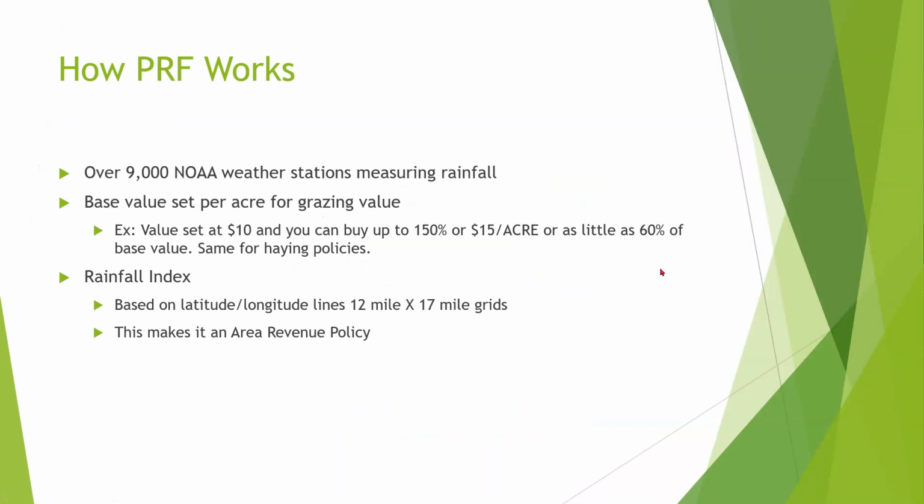How PRF works. There's over 9,000 NOAA weather stations measuring rainfall daily. Base values are set per acre for grazing and for haying. In this example, we'll talk about a value set at $10 on a grazing policy. It allows you to buy up to 150% or $15 an acre, or as little as 60% of the base value. Same would go for a haying policy.